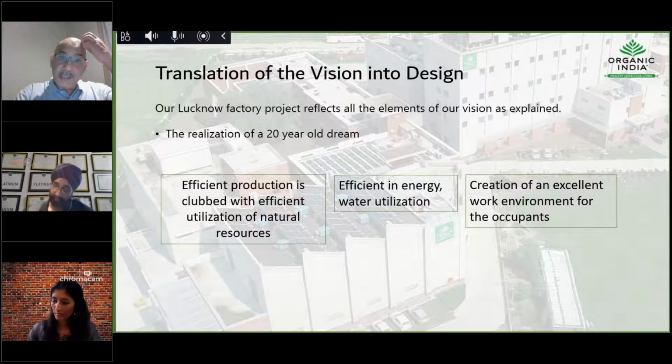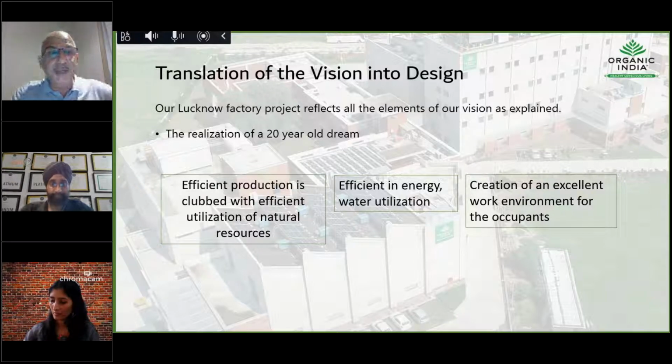So this vision, which I told you the story of, that 20-year-old vision, we converted into this factory with efficient production, which is clubbed with efficient utilization of natural resources. And of course, whatever energy we are using should not be wasted. It should be utilized efficiently. This plant is a zero discharge plant. We don't discharge even a single drop of water.